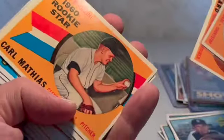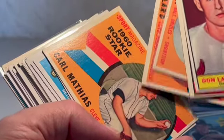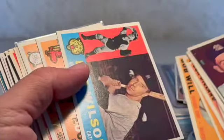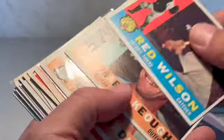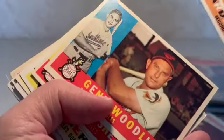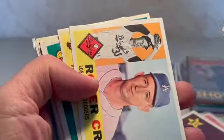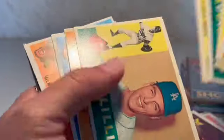We've got some rookie cards here. No Carl Yastrzemski cards, unfortunately. But I might have to start putting this set together because I do have some other 1960 Topps in equally as good condition. So, happy to add these to my growing collection of vintage cards. As you can see, no real big names there. Just a lot of commons.